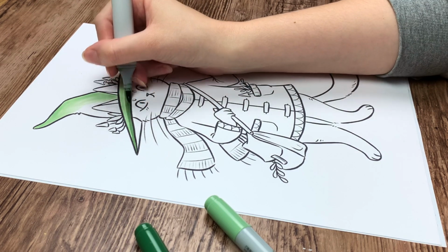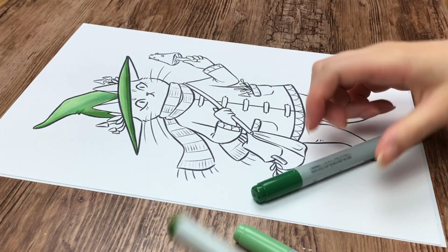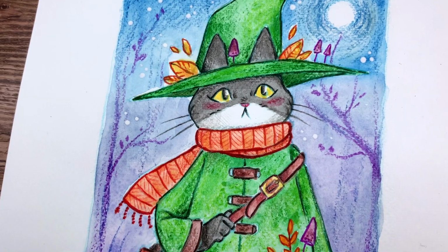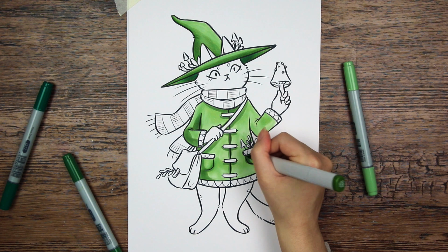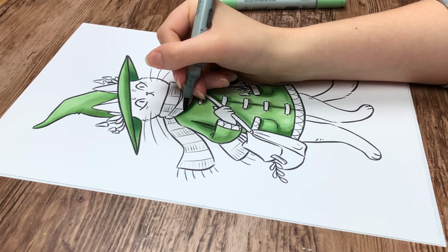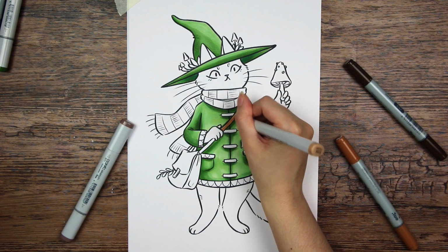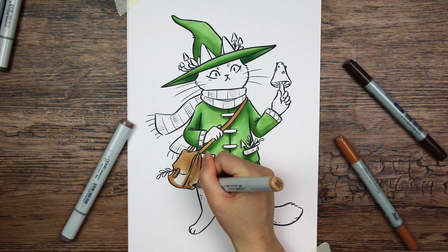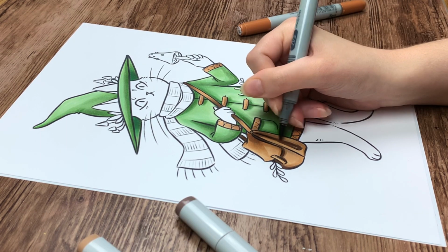Anyway, I love cats, I love witches, I love mushrooms, I love this concept, but I hate the texture, the desaturated colors and the overall messy look. So I thought this deserved a redraw. So I did change the design a little. I tried to add a little more life to the pose and the face expression, even though I really like the original too. And I'm using Copic markers, even if the original is made in watercolors and whatever mishmash of art supplies that was in that art box.